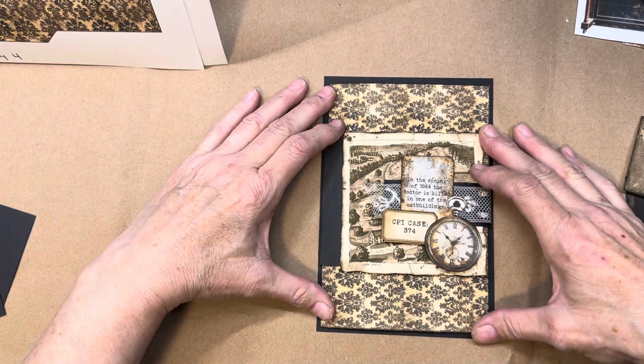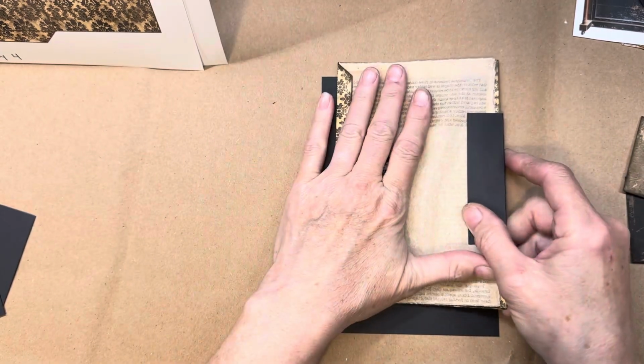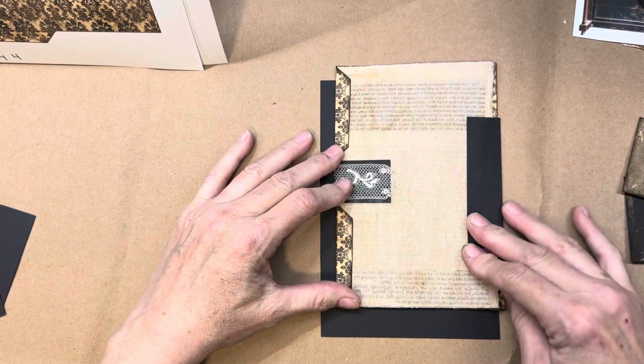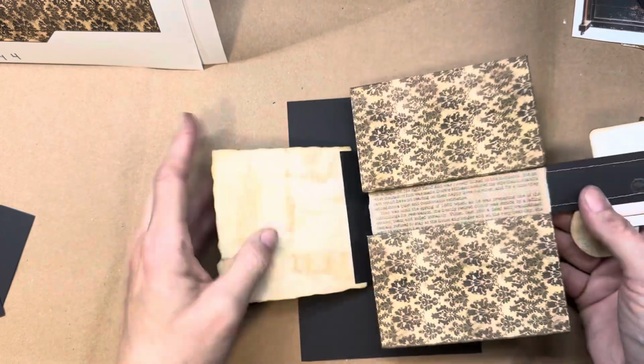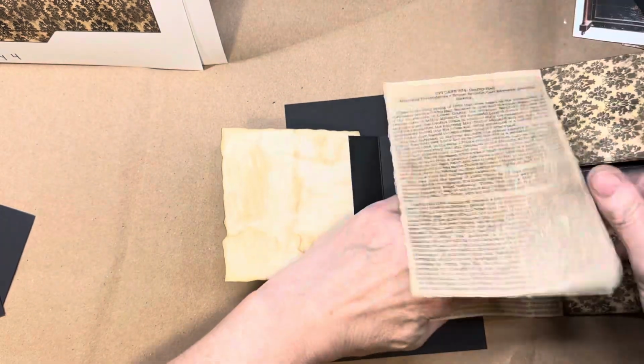And I will just glue this down, and now how do I want to glue it? Do I just want to use regular glue? See, that's where maybe I should have had a solid page in the back. You know what? Let's do this. Let's open this up and open this up and open this up and open this up. And let's just see.